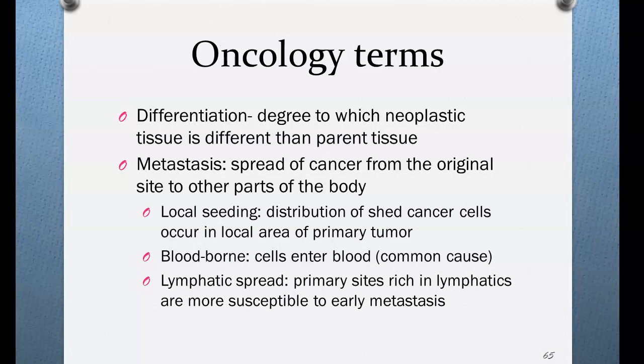Metastasis is spread of cancer from the original site to other body parts. Like I said, it's going to look somewhat like the tissue that it originated at. You can have local seeding, which is distribution of shed cancer cells in the local area. You can have bloodborne spread, where the cells enter the blood and move through the blood to other areas. Or you can have lymphatic spread, where it spreads through the lymphatics, and those are more susceptible to early metastasis.